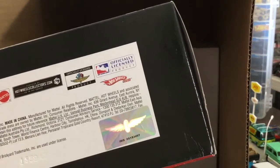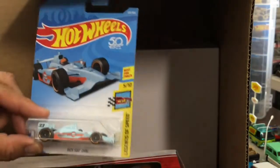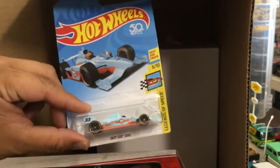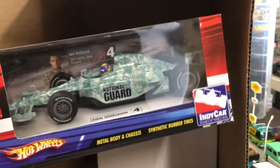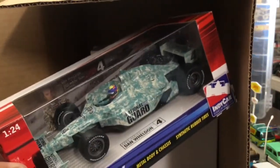I don't think it's numbered. No, it's not numbered. But I did want the car. There's a car in it? I can't see it. I thought it was a 1/64, but I still like it. I don't see nothing. All I see is National Guard. Oh, it's camouflage. It's a camel. Oh, actually works. So let's put that one on the side. That's for all the guys with dry senses of humor.